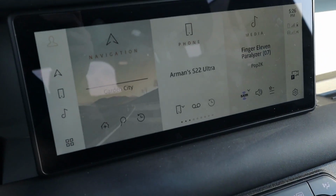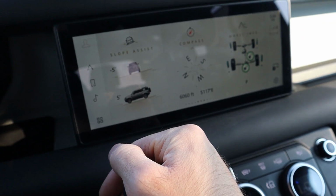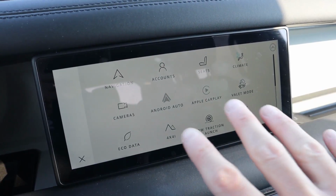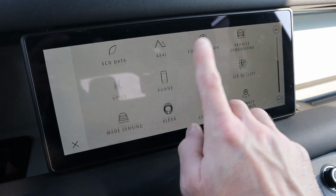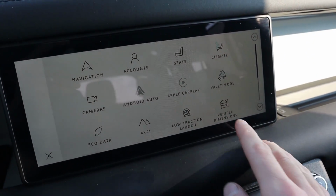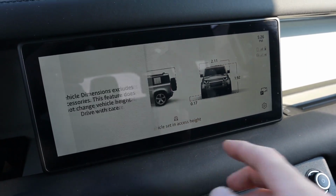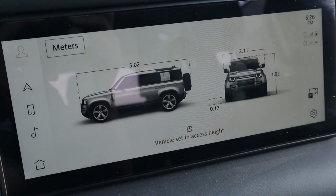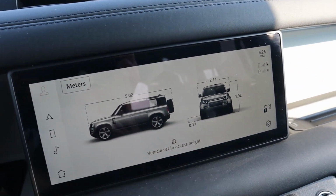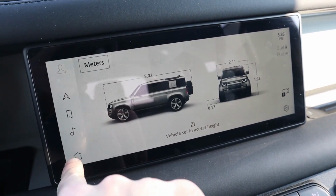Now, in regards to software here, I think it's awesome. You have this kind of main screen widget menu where you can go through a variety of different features. You can also hit this menu button where you can open up your entire selection of different menu items. Obviously, the Android Auto, the Apple CarPlay. I do like how you can immediately look at your vehicle dimensions. So let's say you're driving into a parking lot and you can't remember how tall your vehicle is. Depending on what suspension height you're in, it will adjust what the height is showing on the screen. So that way you know if you can actually get into a certain parking lot.